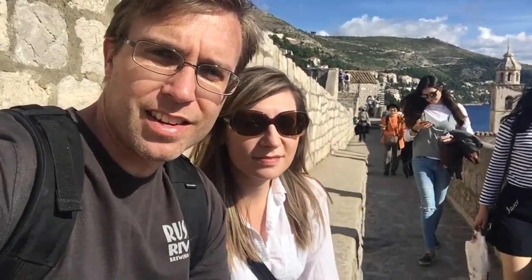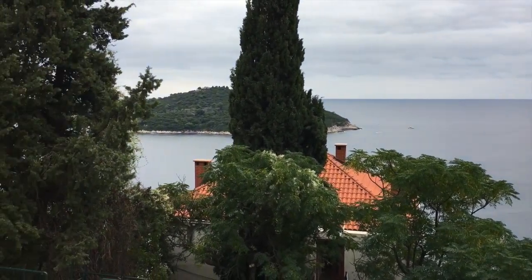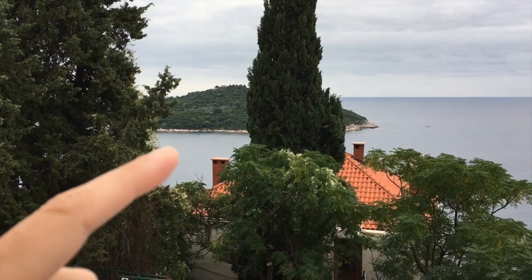With the city walls, it's taken us about 2 or 3 hours to walk around it. You can feel the history. Today, we're going to be going there.